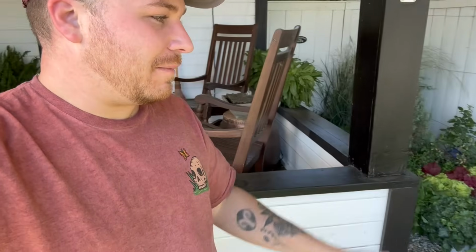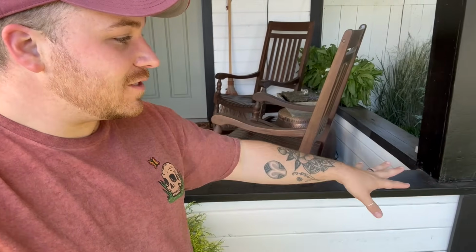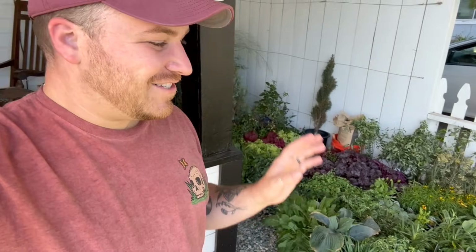There's a few things that came that look a little bit crispy. It's fine, it's not the end of the world. I think it was just the plants at the very top of this giant pallet, and they might have dried out because of air movement. Everything else looks so good. Look at this right here. Isn't that so good?